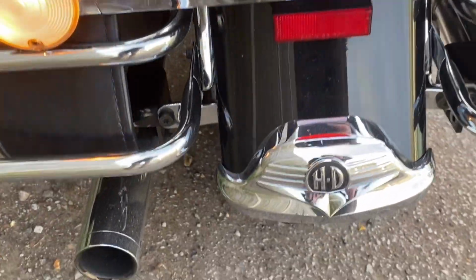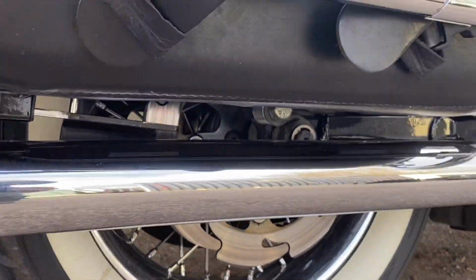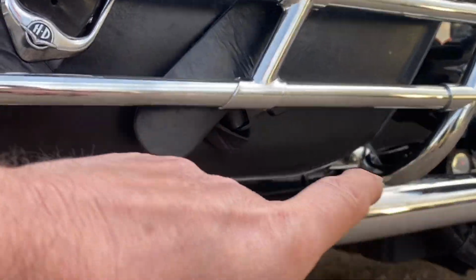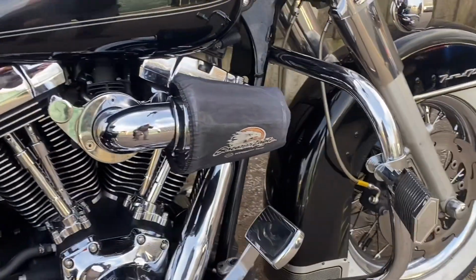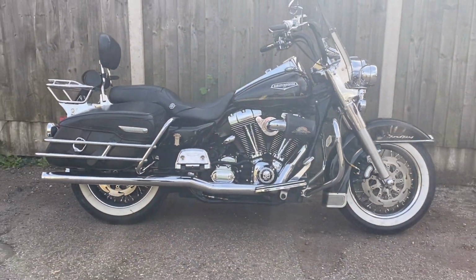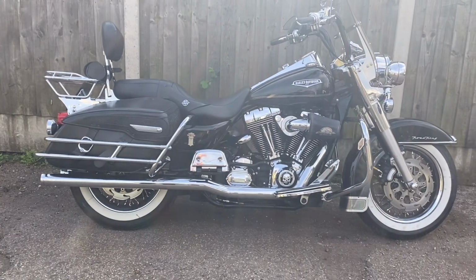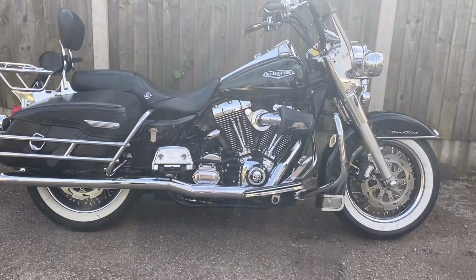Vance and Hines single shots. Oh, yeah, straight through pipes, you mean? Yeah. Oh, and white walls. Oh, there's something about white walls, isn't there? It's called what Hondas wouldn't realise. It's called class. Shut up.